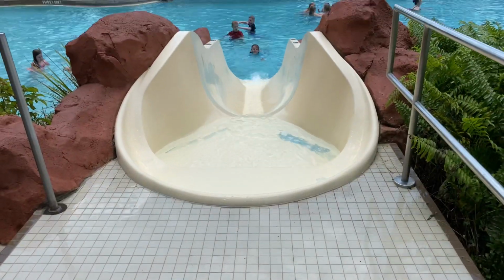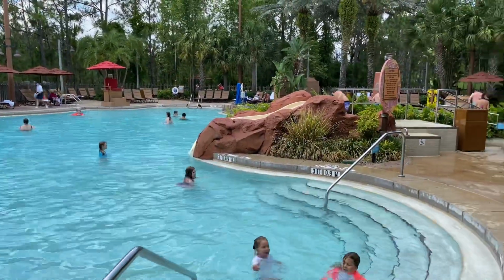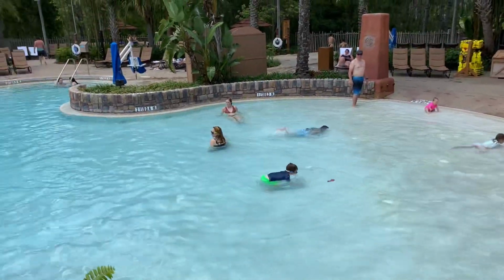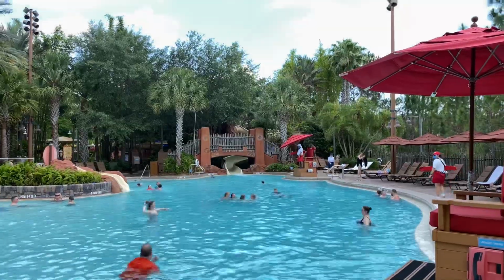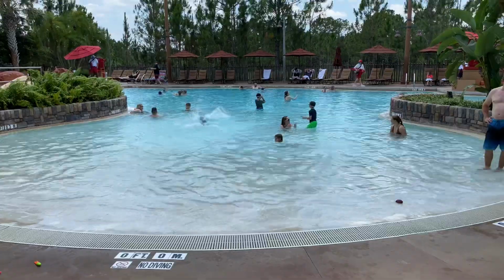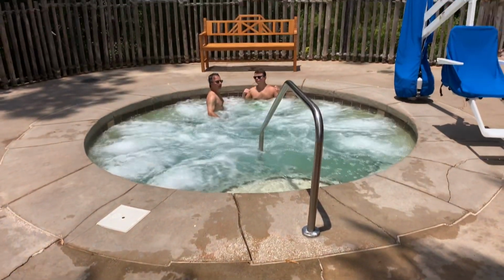Here's that junior explorer slide again. Here's another quick look at the Samawati Springs pool. There's the zero depth entry, and here's even another look at the Samawati Springs pool. There's that water slide again off in the distance. Here's another look at the zero depth entry here at the Samawati Springs pool. And here's a quick look at the water slide again. And here's the spa for the grown-up explorers.